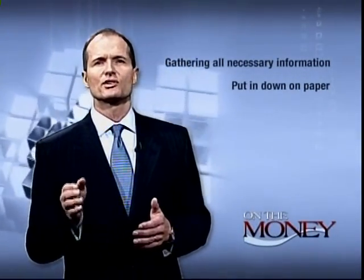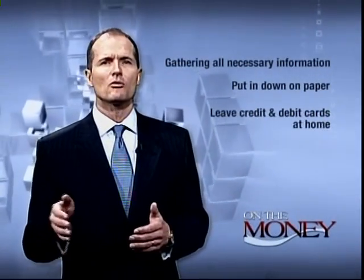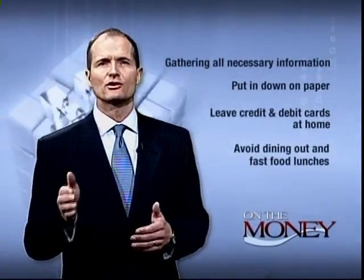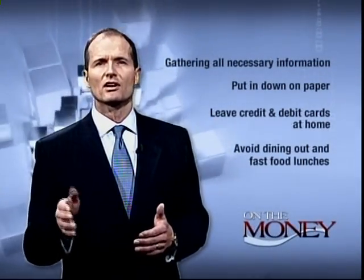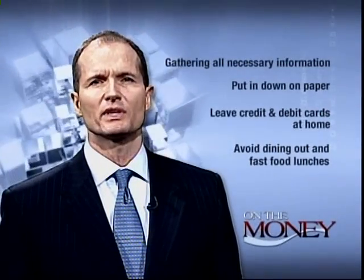Some of the best ways to reduce your monthly cash burn is to leave your credit cards and debit cards at home. Avoid dining out and fast food lunches. That can add up to hundreds of dollars a month. The toughest for most people is trimming costs by deciding between needs and wants. Changing your spending habits is no easy task, but can be very empowering and rewarding.